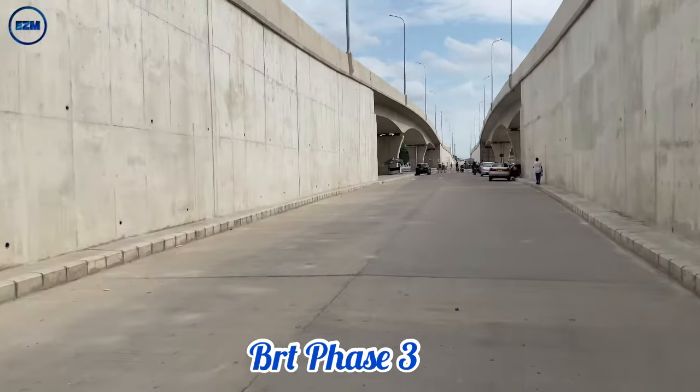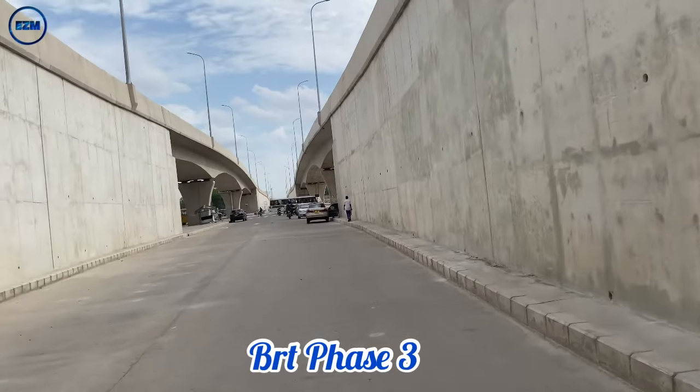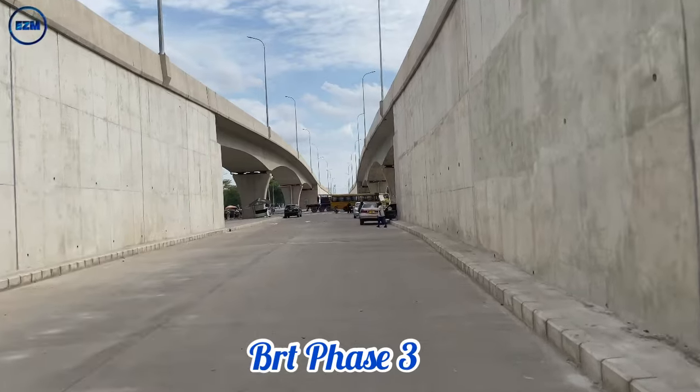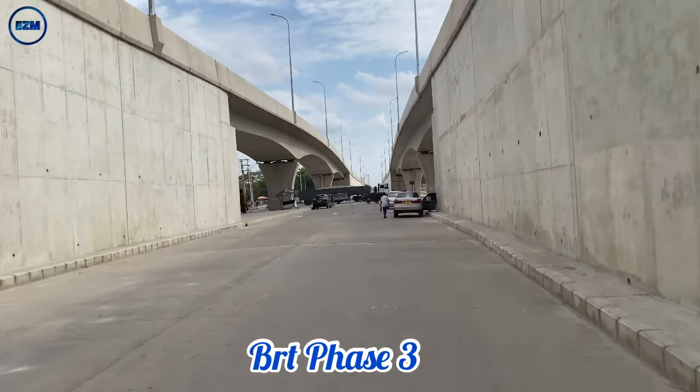The flyover is 600 meters long and 20 meters wide. It has two levels, with the upper tier for northbound traffic and the lower tier for southbound traffic. The flyover also has dedicated pedestrian walkways and cycle paths.